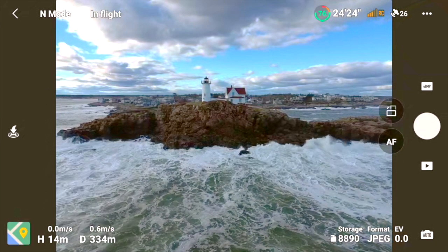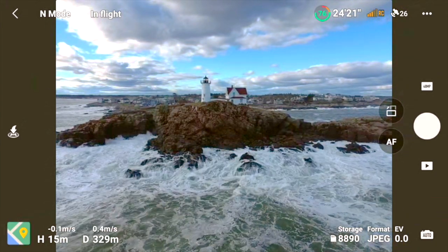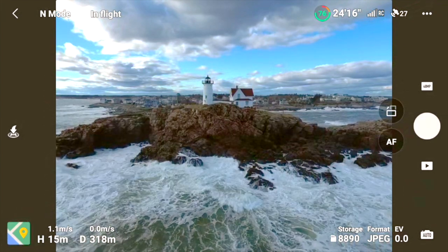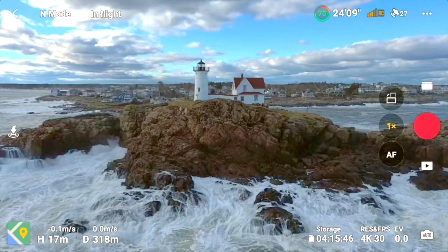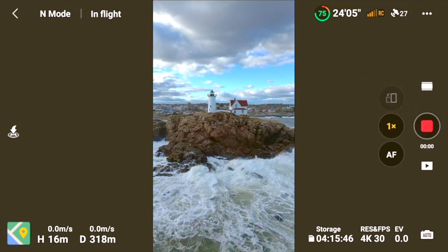So I decided to get even lower, because I thought that might allow me to get a better perspective of the waves crashing against the rocks. This is always a fun side of the Nubble Lighthouse to photograph, because unless you have a drone, everyone else is going to be taking pictures of the parking lot side or the rock side. So seeing the drama that happens over here is always exciting, and I thought it'd be a perfect place to switch over.